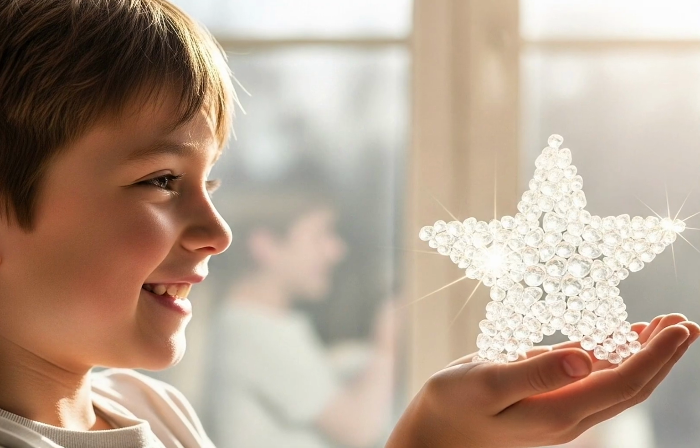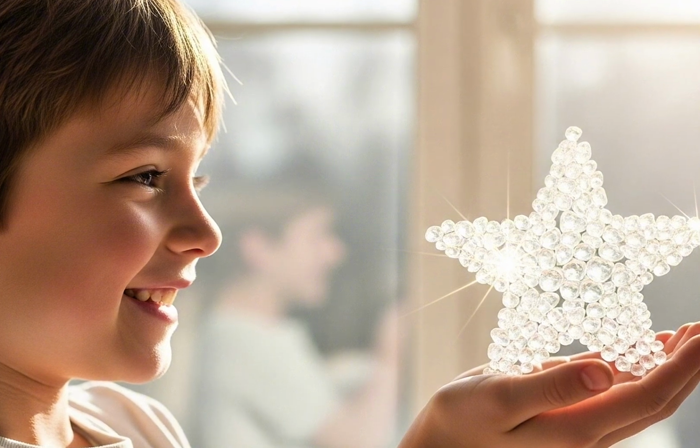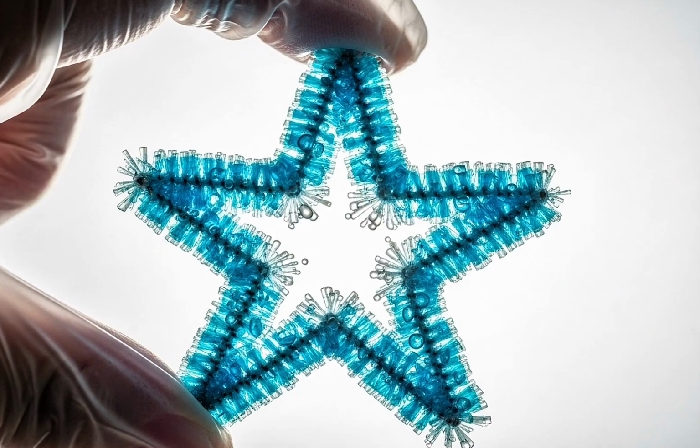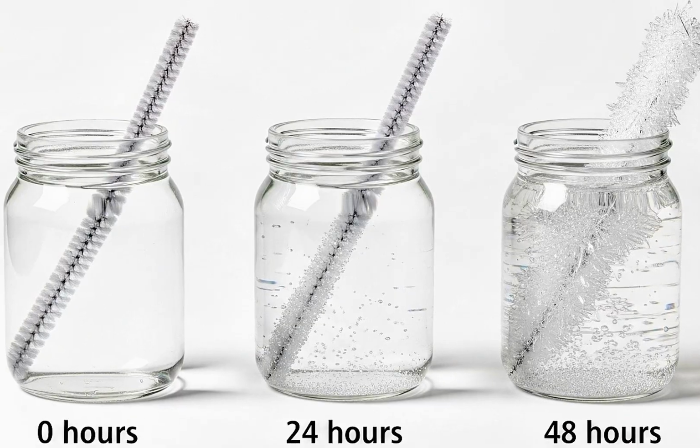3. Crystal stars. This beautiful experiment is a lesson in patience and chemistry that results in a sparkling keepsake. Kids will be fascinated as they watch crystals seemingly grow out of nowhere on a simple pipe cleaner shape.